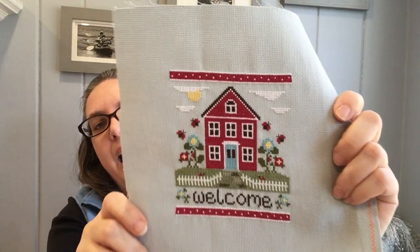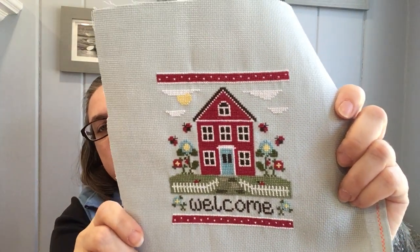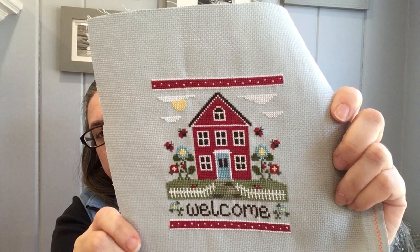I'm also thinking, I know they're ladybugs. Do they really need those spots? I'm not really sure they do. So they may just end up without any French knots and just have no spots on them. We'll see. But that is my finish, and I'm super excited that I got something done from last video stitching.